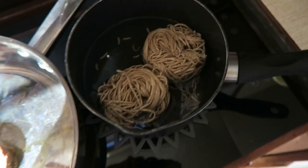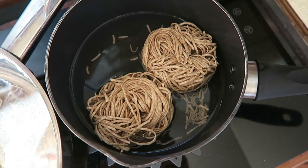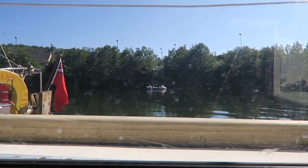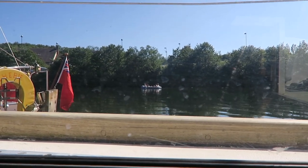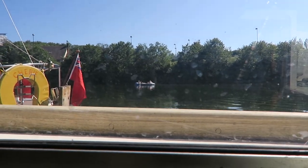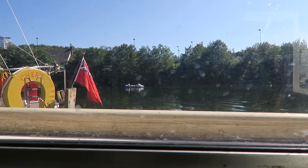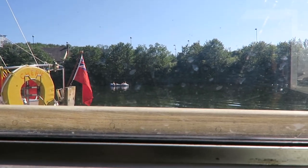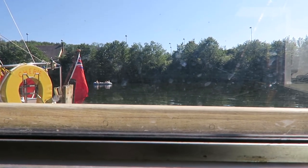Burger is frying and I'm also making some whole wheat noodles. I keep seeing people go past in kayaks and inflatable boats and it makes me really want one. We did buy a dinghy last year, like a really cheap second-hand one, but it lasted about 2 weeks before it developed a serious leak that we couldn't seem to fix. So that's a lesson that you should never cheap out when it comes to dinghies.